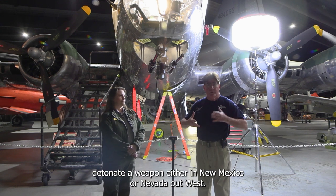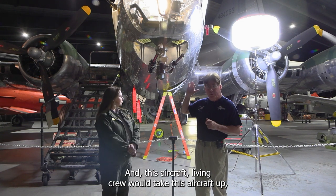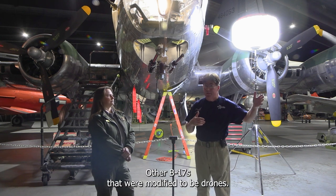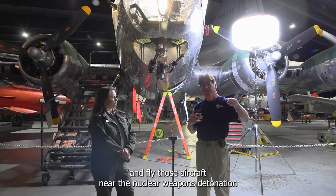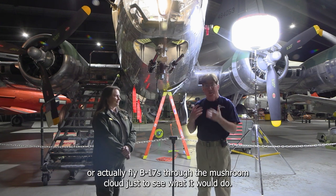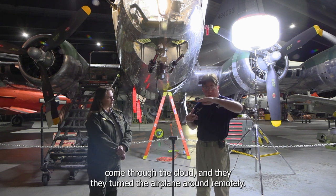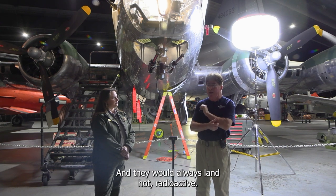They would detonate a weapon either in New Mexico or Nevada out west. And a living crew would take this aircraft up, and it was heavily modified with radios and transmitters, and it would remotely control empty aircraft, other B-17s that were modified to be drones, and fly those aircraft near the nuclear weapons detonation, or actually fly B-17s through the mushroom cloud just to see what it would do. Those drones had air data collection bags in the bomb bay, and they would gather data, and of course the airplane would come through the cloud, and they'd turn the drone around remotely and land it back at the airfield. And they would always land hot, radioactive.